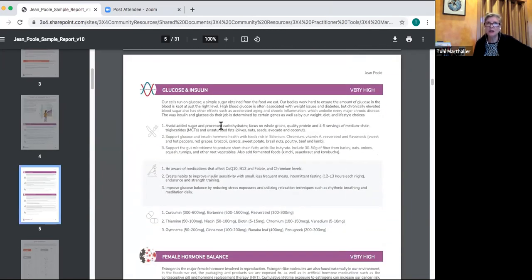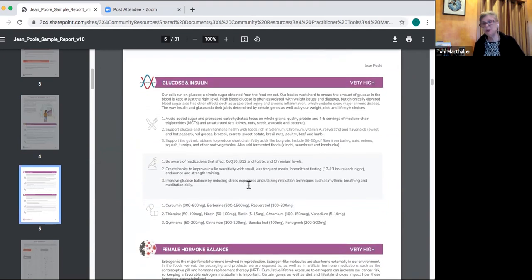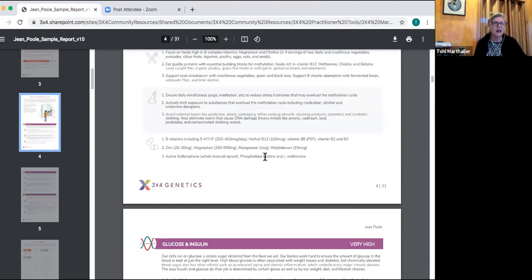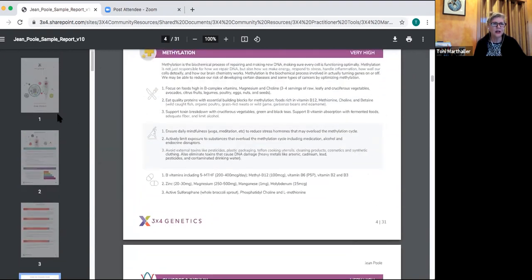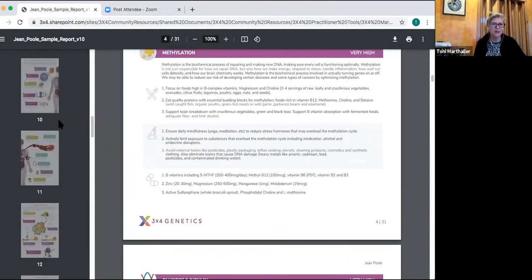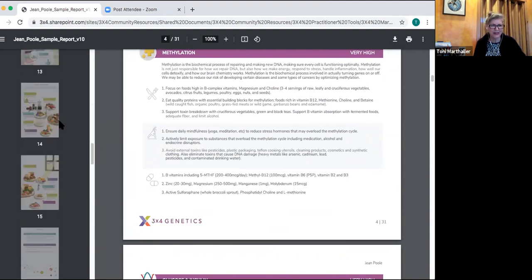Glucose and insulin, this would be kind of like a second tier if I was looking at gut health for the person, but it's also going to be dependent on what their story is. What's their hemoglobin A1C? Is it meeting the functional medicine criteria, like 5.5 or less? What other potential concerns are they having here? And female hormone balance wouldn't be so much a concern with gut health. Again, we would be going back and looking at, you can see there's a lot of information in these reports.